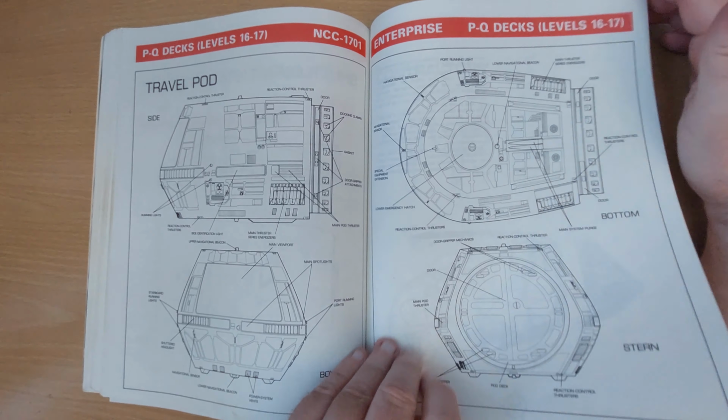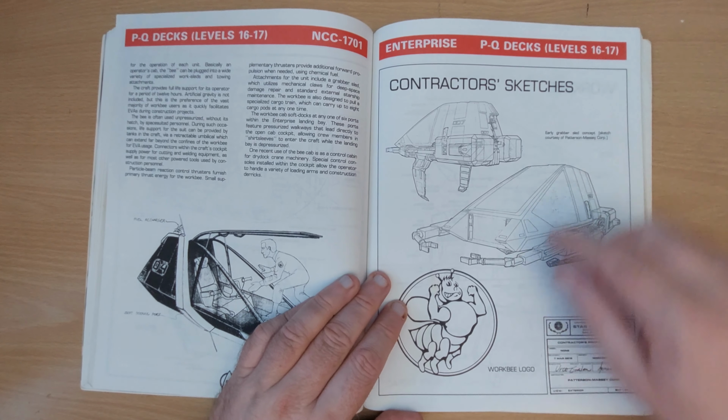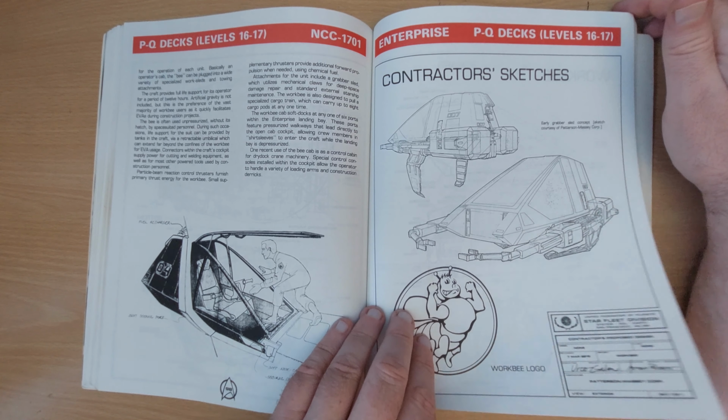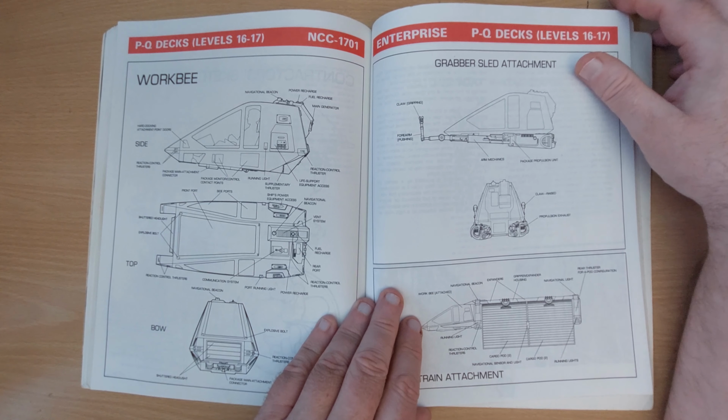The travel pods, used in the first couple of movies. Work bees. I love the little logo for them. And these work bees were used on much later movies. I think you actually see them as far as Next Generation. Little EVA vehicles with grasping arms.